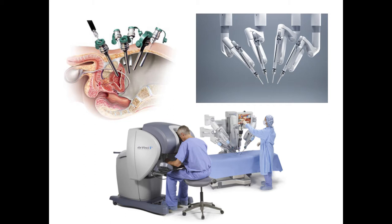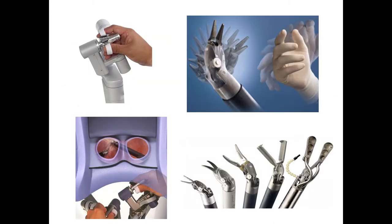Then the robot has these four arms. They are locked into these ports, and then the surgeon sits next to the robot on a console and controls the device, basically. There are these handheld joystick-like things that surgeons hold, and the surgeon's movements correspond to the movement of the instruments inside the patient. And at the same time, the surgeon has a three-dimensional view of the operation.